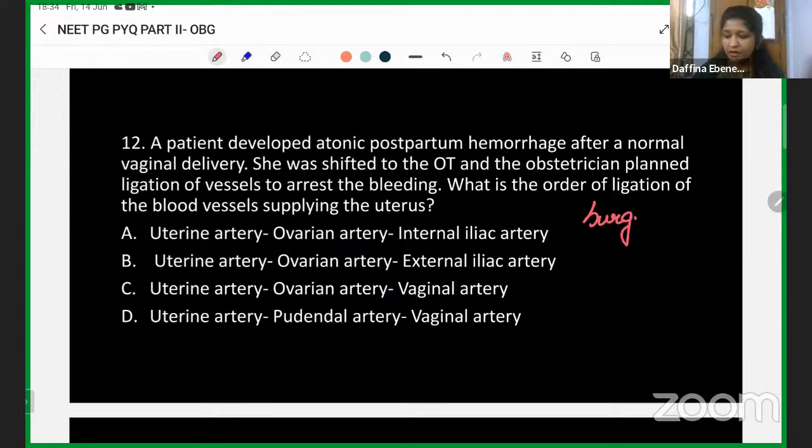So what are the different forms of surgical management? One is sutures that can be taken. Okay, compressive sutures that can be taken. So what is that? B-Lynch suture or Cho suture. There are different types of sutures. The most prominent one is B-Lynch sutures. If it is not getting controlled even with the compressive sutures, what is the next step? You can go for the arterial stepwise devascularization.